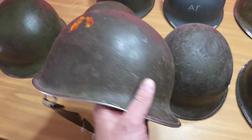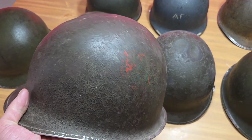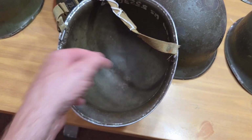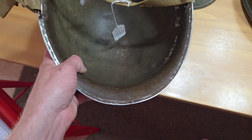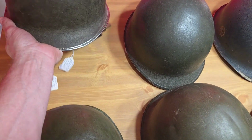But again, it could have been a World War II soldier that I just hadn't located yet. But again, it might have been reissued to this man whose name's in here. But the number is right here. If you can see that, it's 28E, 28E. And so this would date somewhere around July or maybe August of 1941. So very, very early M1 helmet.